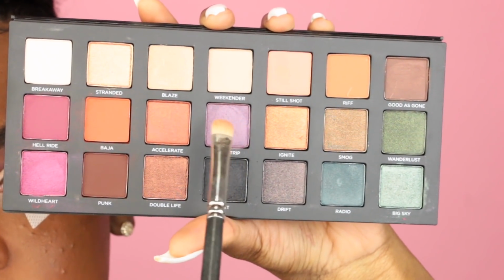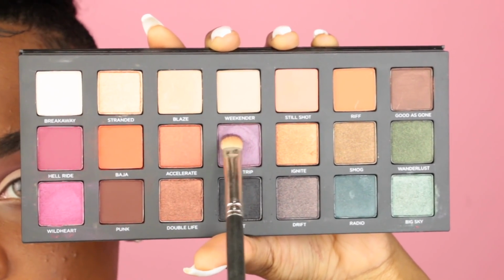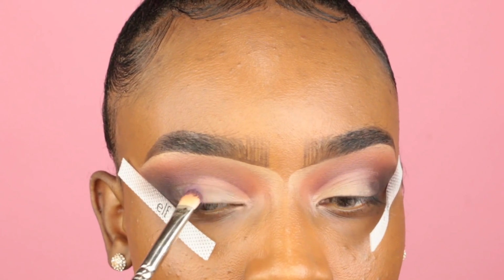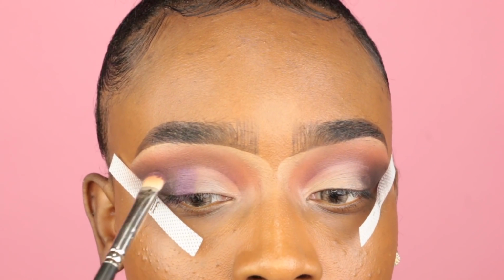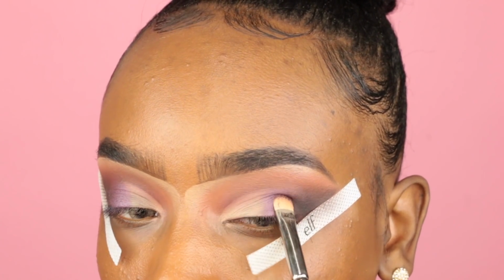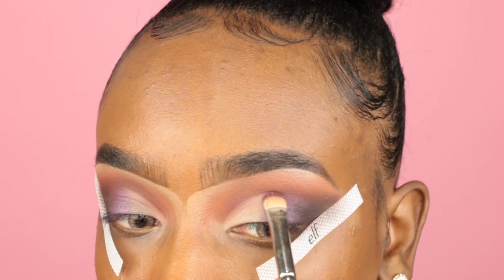I'm gonna go in and use this shade right here. This is a nice metallic light purple shade, and I'm gonna use my MAC 239 brush. I'm going to pack this in the outer portion right here of the cut crease. I'm telling you, it's applying like butter on my eyes. I don't know if I've seen anything like it, man. I've been sleeping on Urban Decay eyeshadows. I've been all the way asleep.